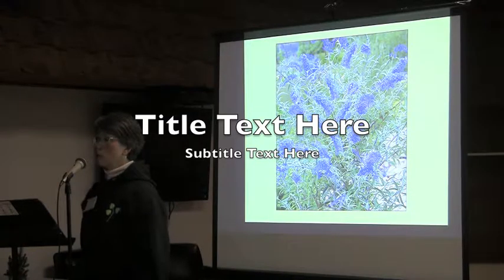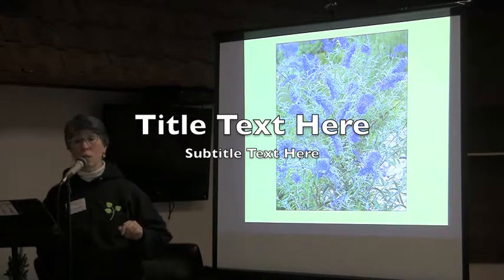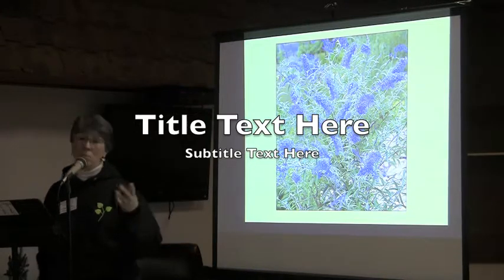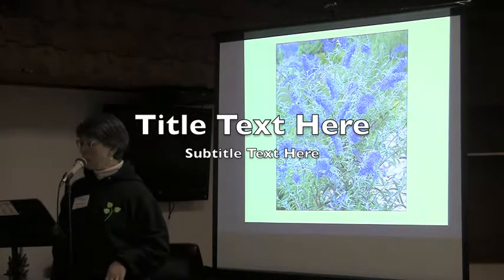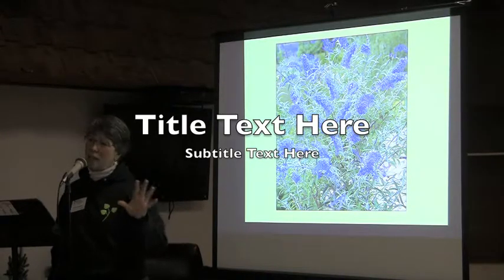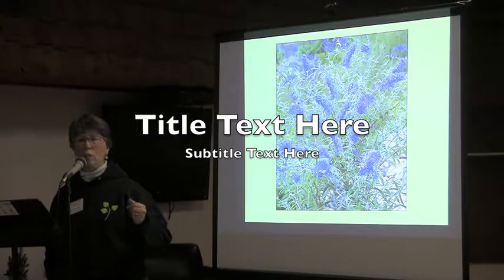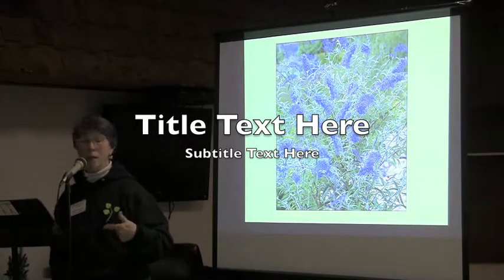Are these all perennials? No, these are all annuals. The non-natives are all annuals, except for this one. This is a butterfly bush or buddleia. It will come back, although it's not reliably hardy up here. If you have a sheltered location where you grow it, it'll probably come back.